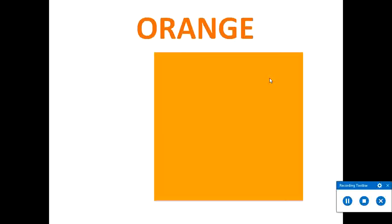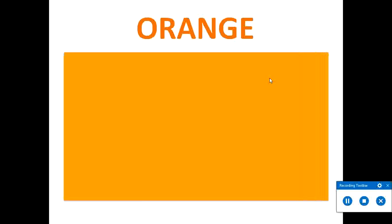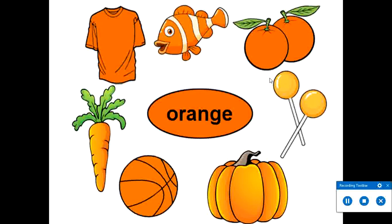Orange. O-R-A-N-G-E. Orange. Things which are there in orange color are fish, oranges, lollipop, pumpkin, ball, carrot, t-shirt.